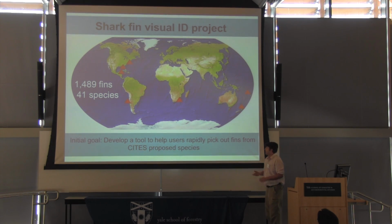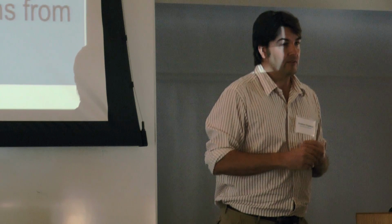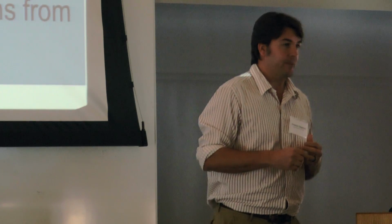So funded by the Pew Environment Group, we've been developing tools for customs agents to be able to visually identify shark fins. In the last 2 years, my wife and I have been going to different countries. We've been working with, although the shark fin traders often don't know it, we're working with them to look at their fins. We've looked at well over 1,000 fins from 41 different shark species. Our goal has just been to look at these fins, take pictures, and get a sense of what the differences between the different species are, and then see if we can go in and identify them ourselves visually.